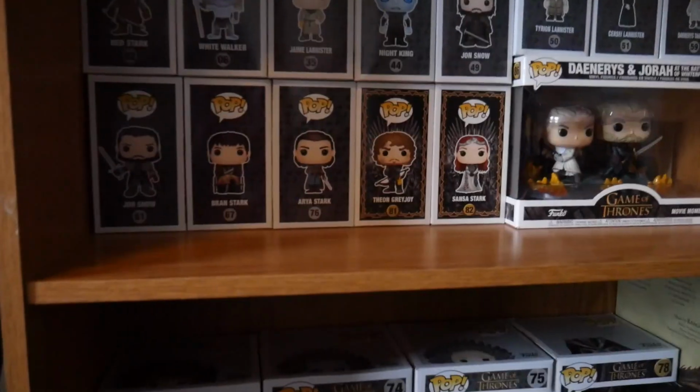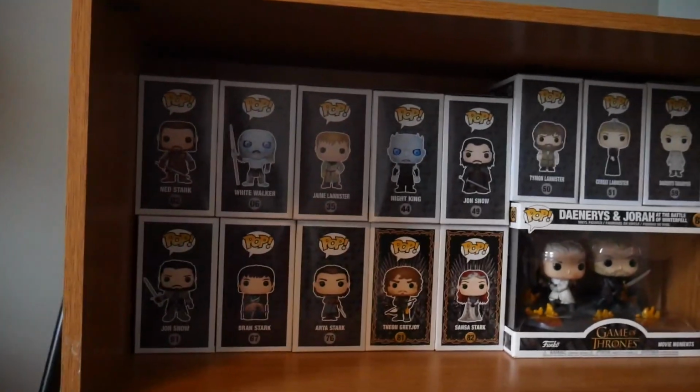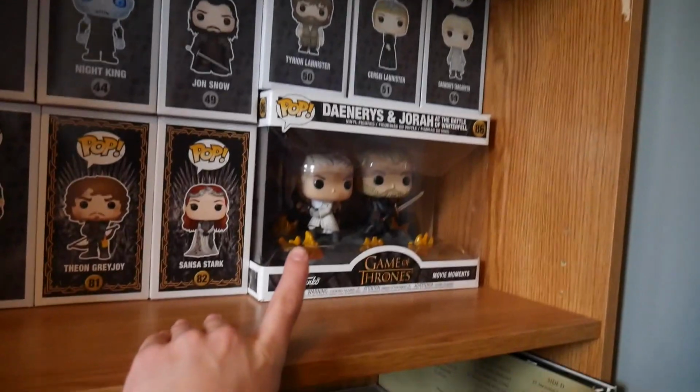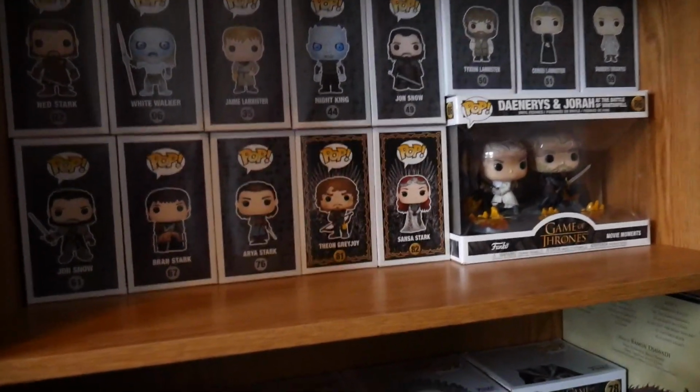I'm not sure if I'm going to keep these pops. I have been debating on getting rid of them for a while. I apologize for the lighting, but yeah, you can see what I have. This one, I think, is just so sick. It's Jorah's last moments. It's so sick. I don't even know how you'd get rid of it.